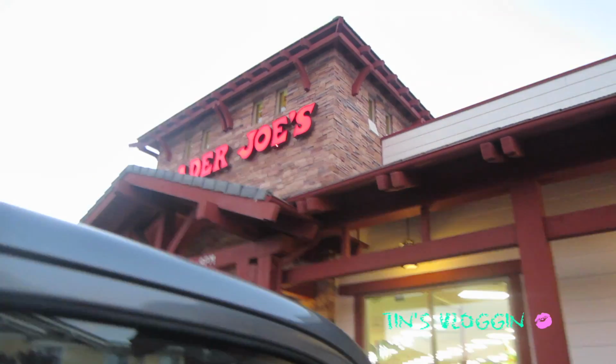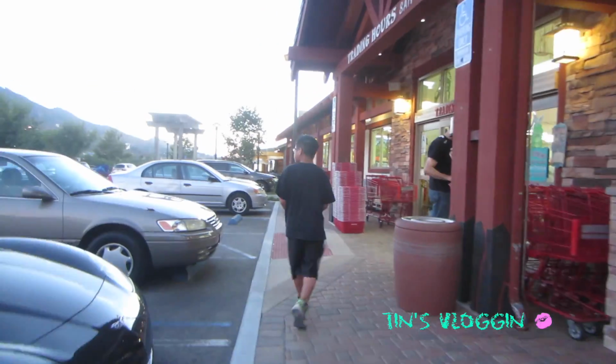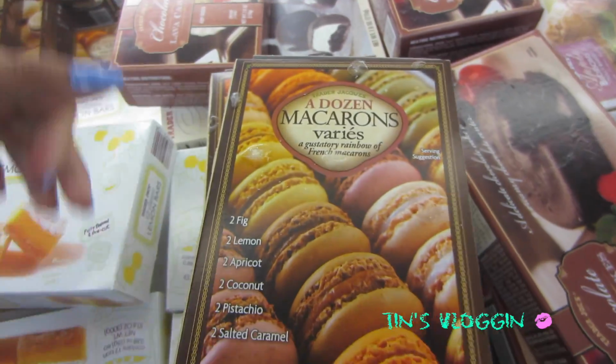Friday night, we're here at Trader Joe's. We're getting some stuff for tomorrow because tomorrow is a family party. So we're gonna get 4 boxes of these to take tomorrow. Yummy.